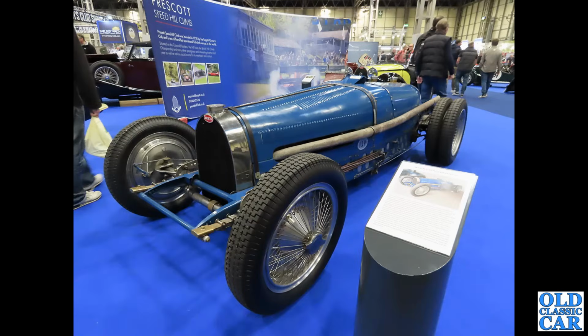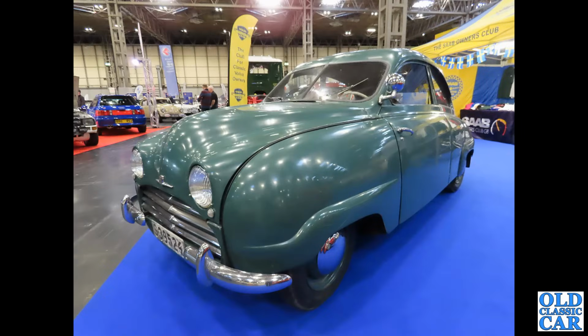On the Prescott Speed Hill Climb display stand, we've got this fantastic Bugatti Type 59. Just look at the beautiful wheels on there, fantastic. And we've got the twin wheel set up at the back as well for extra traction. Very popular mod in the hill climbing world in the 1940s and 50s.